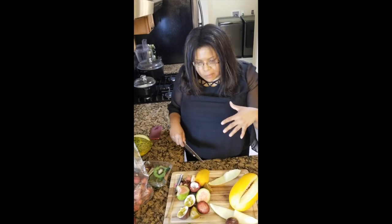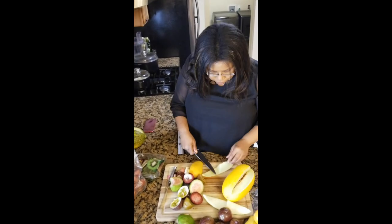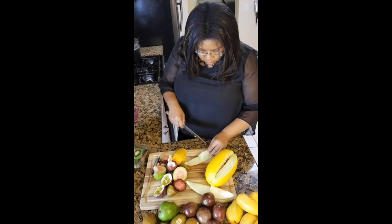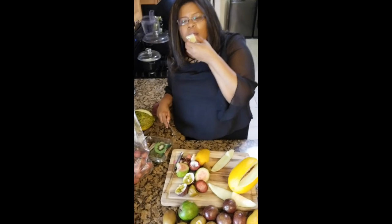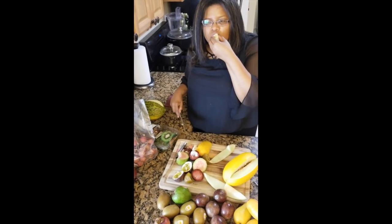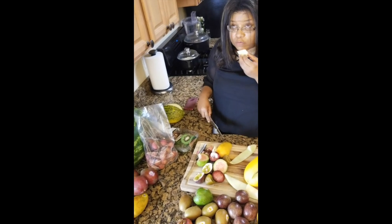Sweeter. More honey. Really? Sweeter flavor. Mm-hmm. There's a flavor in honeydew I don't like. Oh, okay. Yes, it's sweet, but it has less flavor, if that makes any sense. This is good. This is really good. Sweet. Very, very sweet.